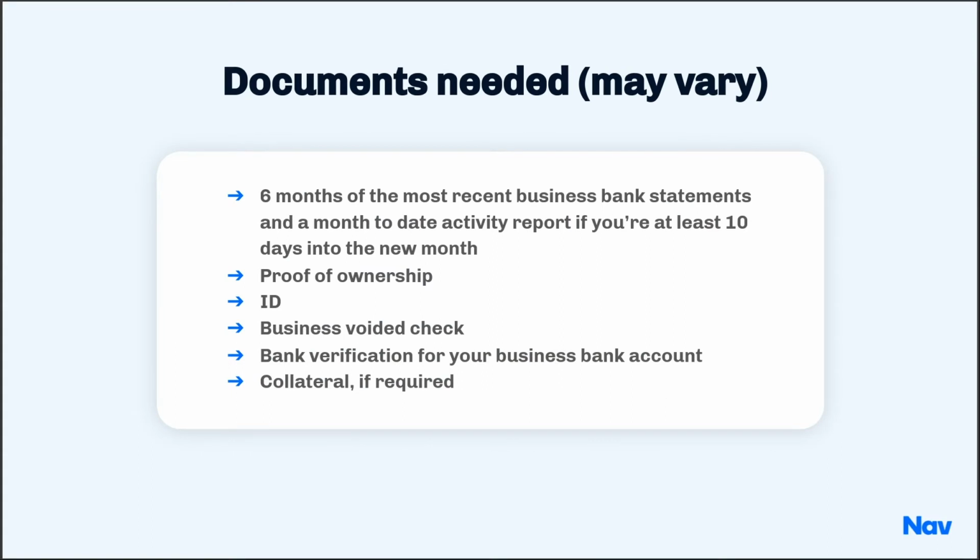Now, the documents that you're going to need will vary depending upon the lender that you're going to. For example, traditional lenders like a bank or a credit union are going to require more documentation than an online lender, for example. However, these items are, in a nutshell, the things that I would consider the very bare minimum.